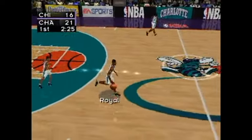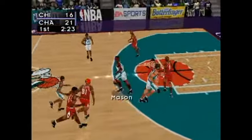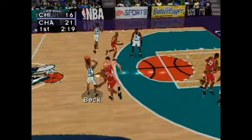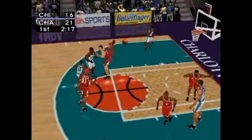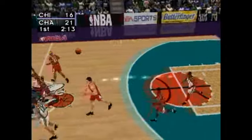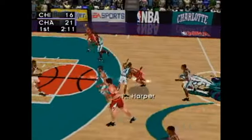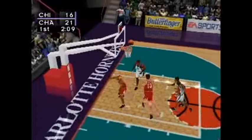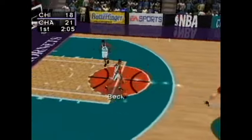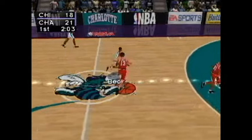Inbound pass to number five. From midcourt to Mason. To Devox. Passes it to number 15. To Mason. Passes to Devox. Pippen rejects it. Number 23 to Harper. Puts up the J. He can't find the hole. Rodman tips it in. Charlotte leads it by three.